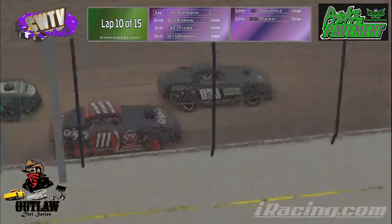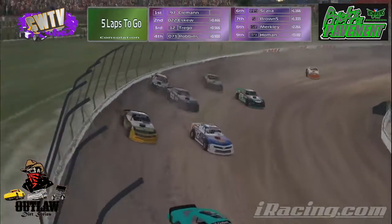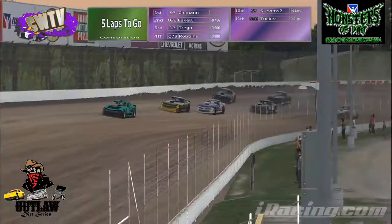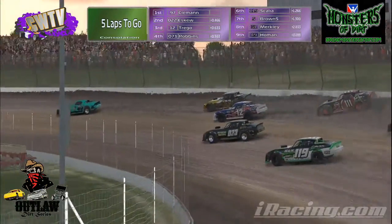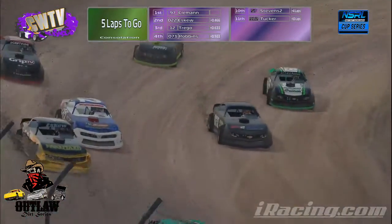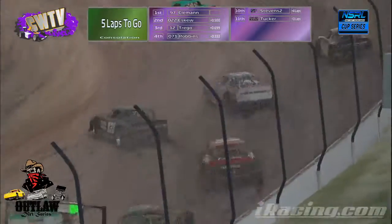That is right. Lap 11 of 15 here. We got 5 laps to go. Tyler Clemens starting to gap his field a little. Thomas Eskew there in the second. Battle on that one, Trevor Trago. Steve Robbins going to try to throw it down low. How low can you go? Thomas Eskew making it out in the front spot there.